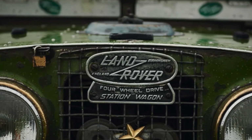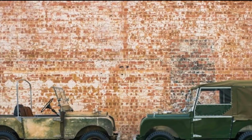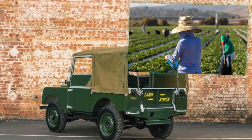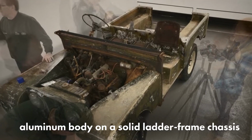Let's start with the Land Rover Series 1. It rolled onto the scene in 1948 at the Amsterdam Motor Show, and trust me, it wasn't just a showpiece. Maurice Wilks, Rover's top designer, wanted something as rugged as the wartime Jeeps, but also practical enough for farmers and workers. Steel was in short supply, so they went with an aluminum body on a solid ladder frame chassis.